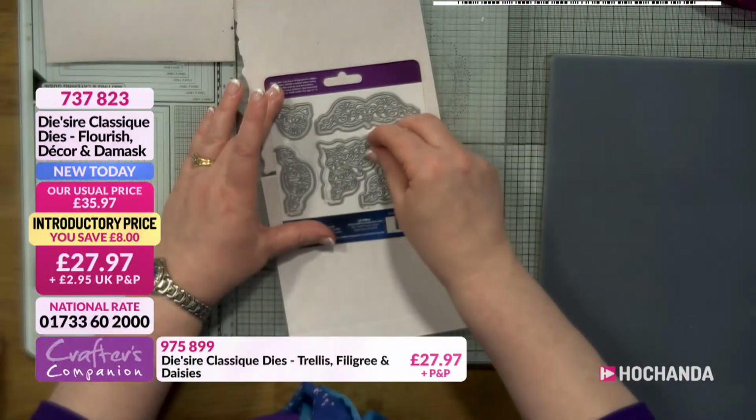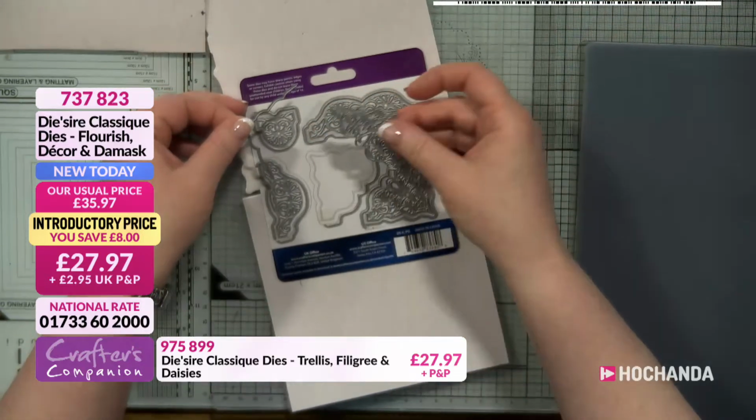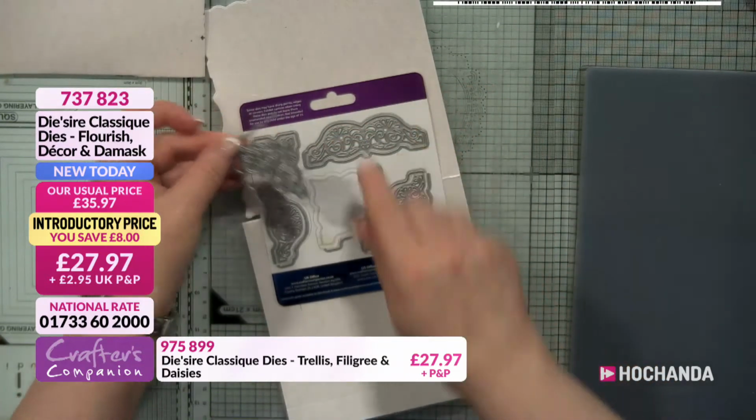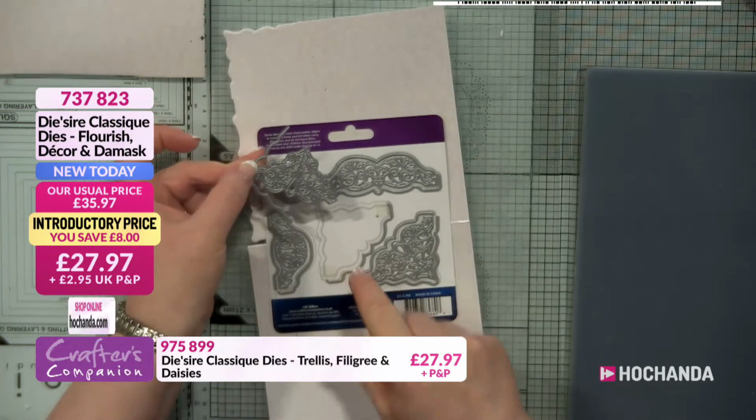So come and have a look at this set of dies first, and I'll show you exactly what I mean by these. These are the Parisian damask dies that I've got here. If I show you, here is your one outside cutting edge. This part will cut in the pattern, and this part here will cut out an edge. So you can choose how you use these.